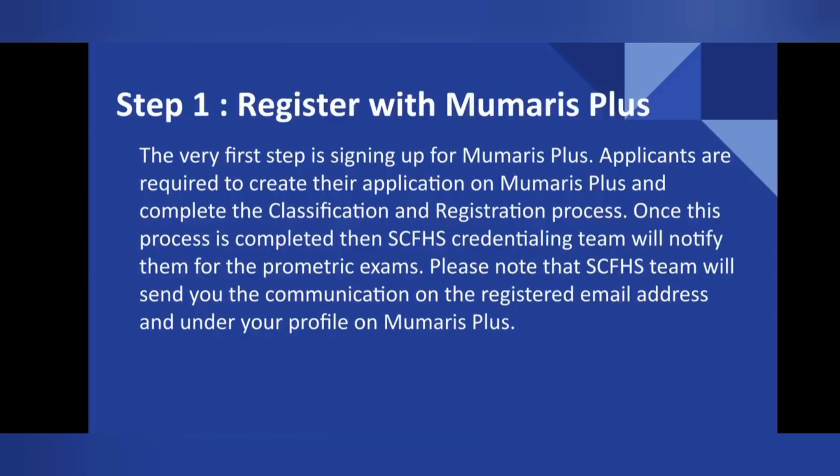So first step is register with Mbbs Plus. The very first step is signing up for Mbbs Plus. Applicants are required to create their application on Mbbs Plus and complete the classification and registration process.